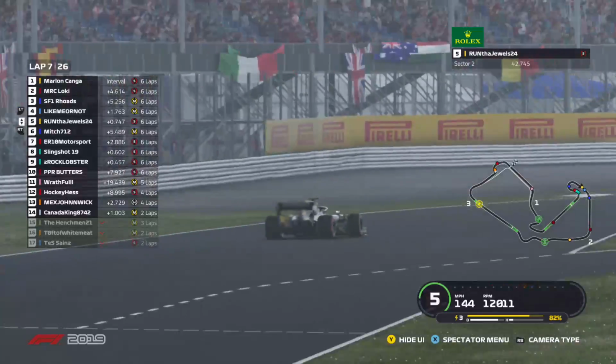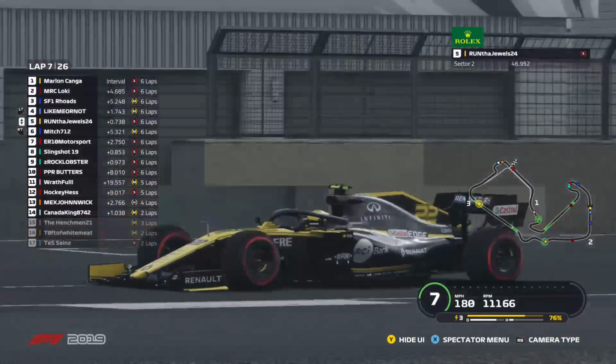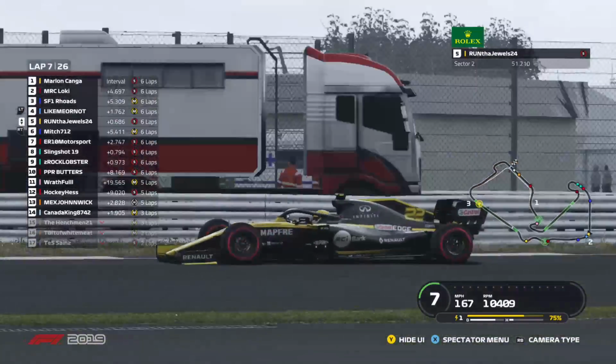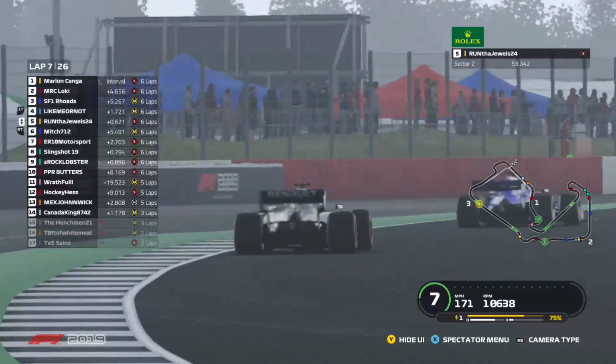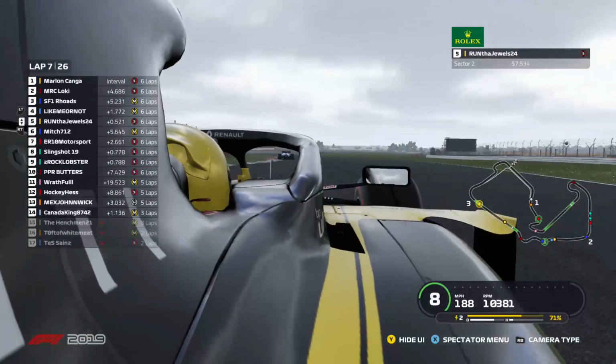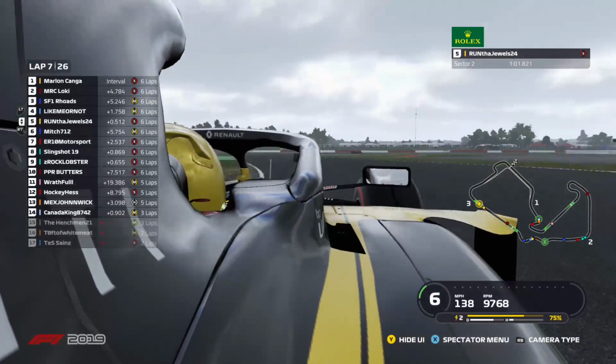Marlon Kanye is still 4.6 seconds ahead of Loki. Loki's been able to keep that gap down to under 5 seconds. Hasn't been able to really stretch it out. Right now we have Jules. He's 5/10 back from Like Me or Not. Those soft tires may be able to stretch it out a little bit for the viewers.